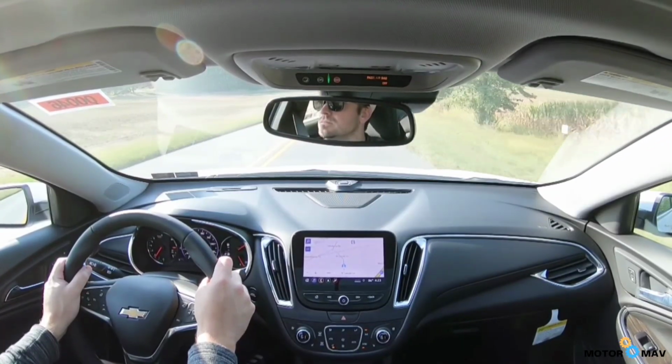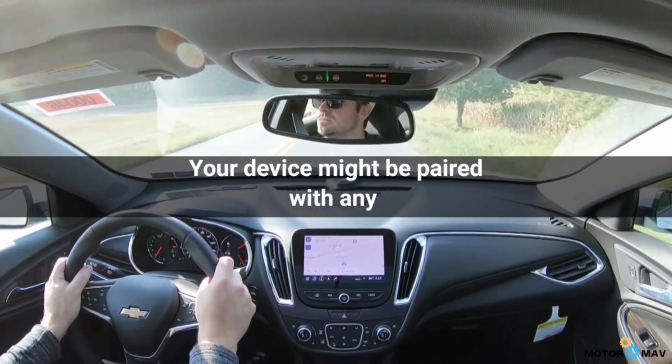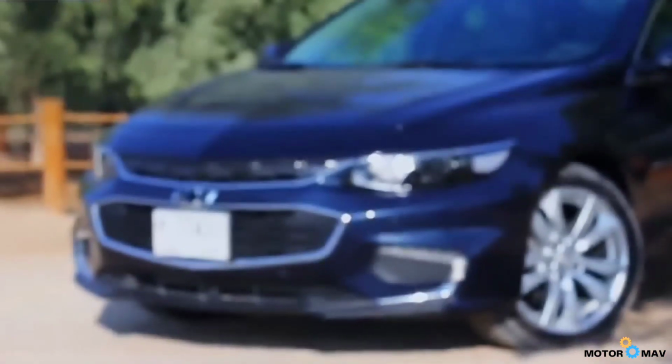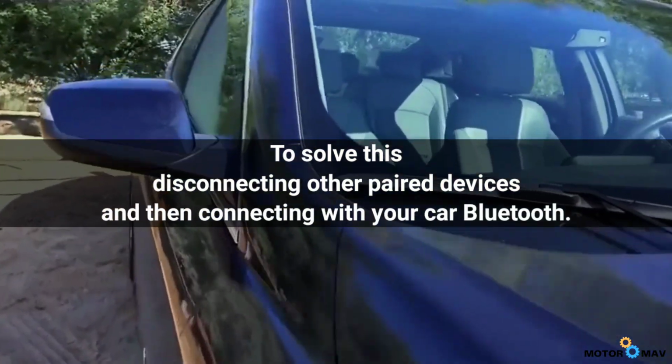Number 5. Paired with other vehicle Bluetooth. Your device might be paired with any other vehicle's Bluetooth, so you may fail to connect with your own car's Bluetooth. To solve this, disconnect other paired devices and then connect with your car Bluetooth.